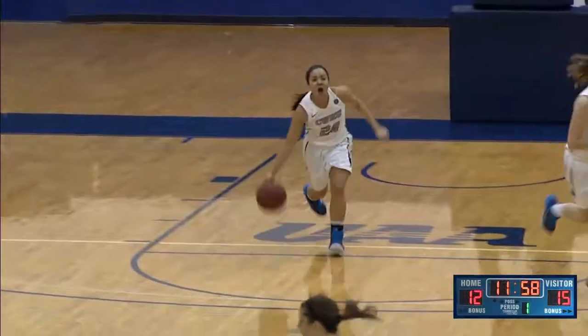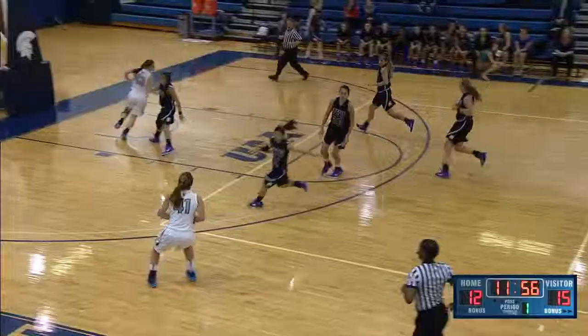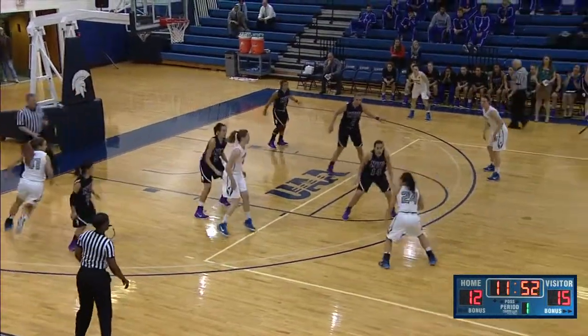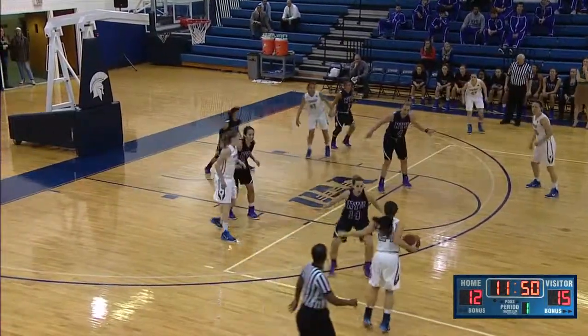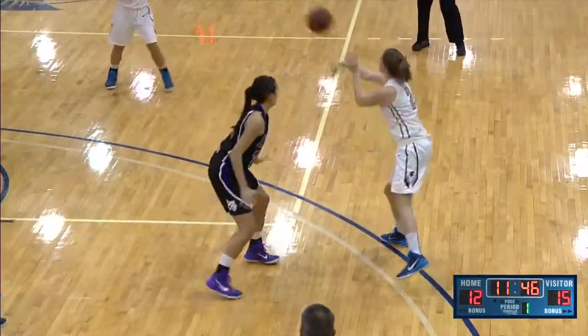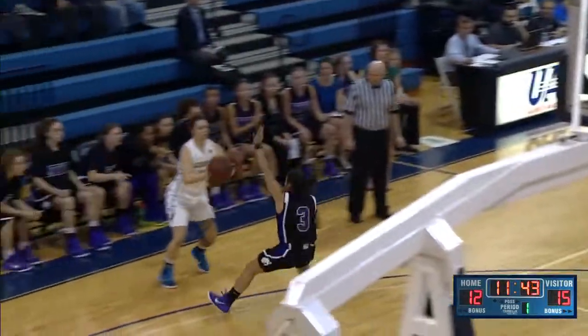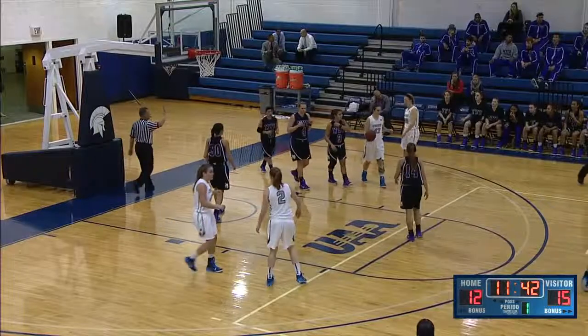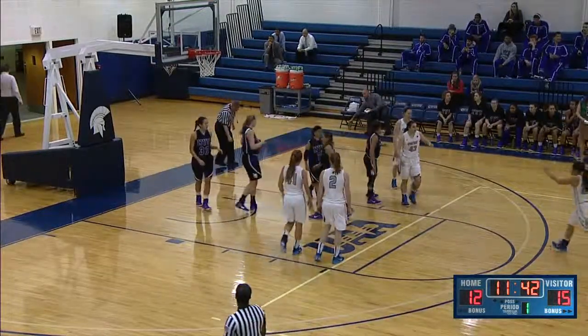Case on the turnover. Germer down the floor to Orcutt. Into Hageman. Now it's back to Germer. Case trying to stay tight to this 12-0 top 10 ranked team. That's Rachel Beatty with a baseline drive and draws the foul. Peng's going to get called for the foul.